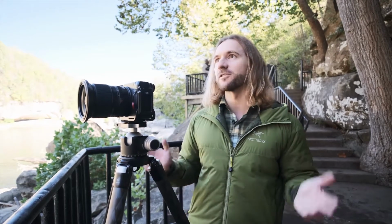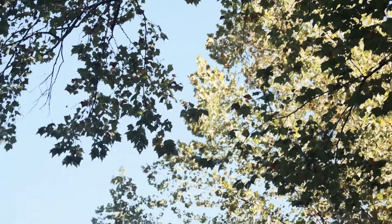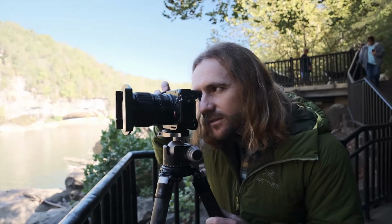But my favorite photos of waterfalls have always been waterfalls with soft water. And in order to do that, we need to have a longer exposure in camera. And since it's broad daylight, it's really hard to get that with the basic camera settings. So what I'm gonna have to do is attach what's called a neutral density filter on the front of my camera. And what that's gonna allow me to do is slow down the shutter speed.